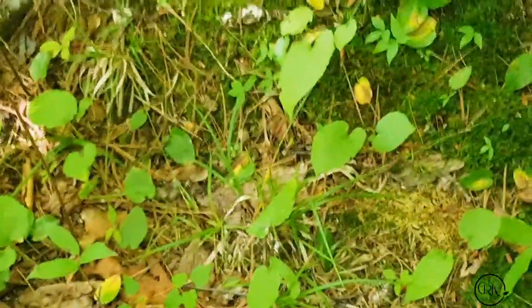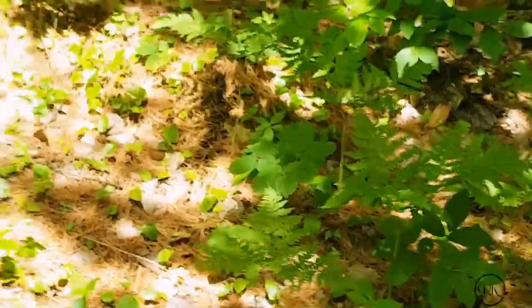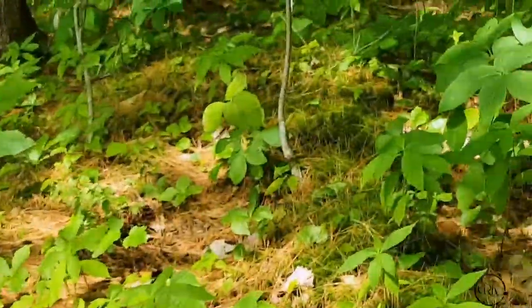Look, Erica. Oh, there you go. Mushrooms. Those are Russulas, I think. Yeah, we're not going to pick the Russulas. Unfortunately, it's not a mushroom we could pick, because by the time we get home, there won't be any mushroom left. But there's an abundance of mushrooms already. Seek and you shall find.